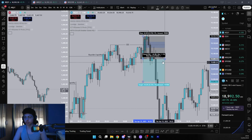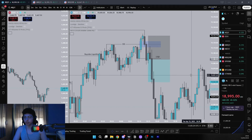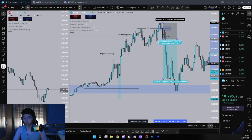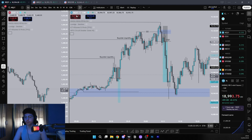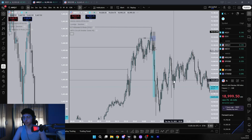Now, obviously, with us taking a good setup, this right here ended up being a very, very good short. And I was targeting these lows down here. So this was my entry and exit point. And then on MNQ, I'm going to show you the executions.